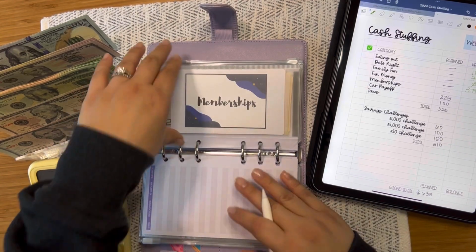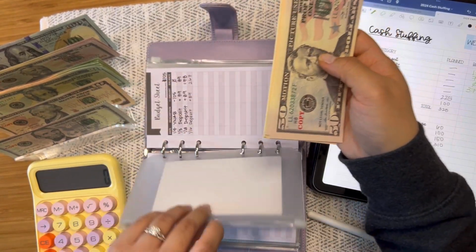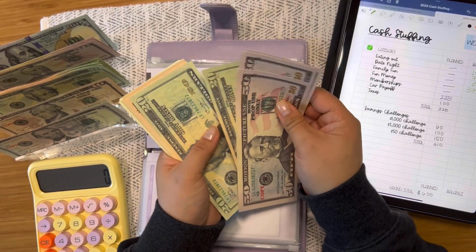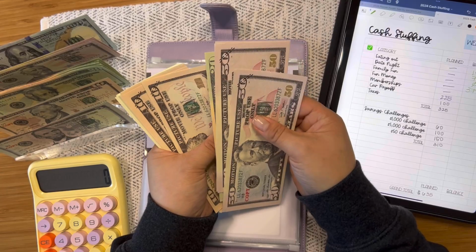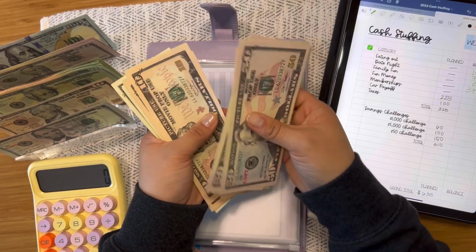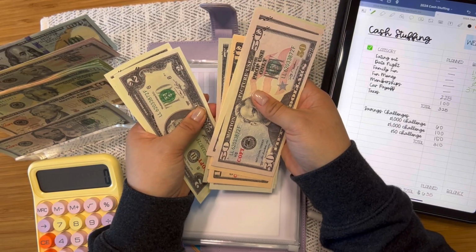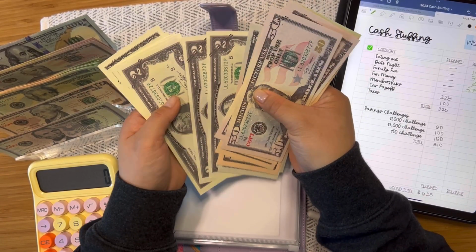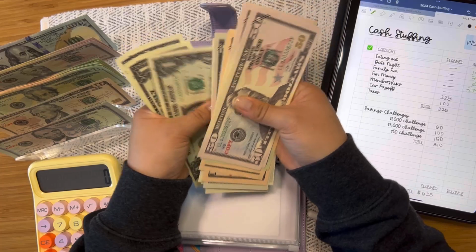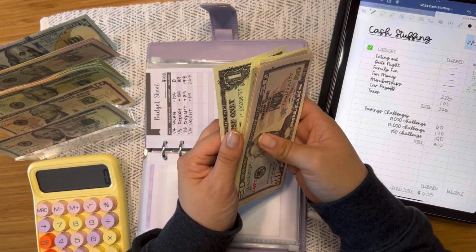Okay. Memberships, we're not adding anything in here, but we should have, oh, this is pretty thick. Okay. 100, 150, 70, 90, this is 200, right? Yeah, 200, to 10, 20, 30, 40, 50, 250. What is this? 2, 4, 6, 8, 60, 260, 1, 2, 3, 4, 5, 265. Oh, 267. Did I miss a 2 in there?